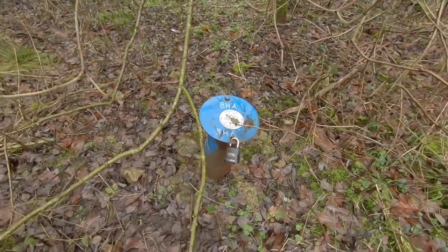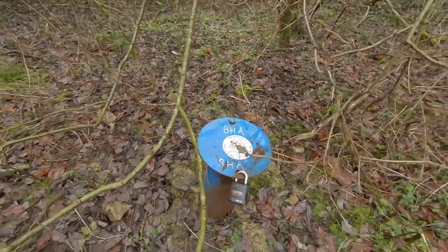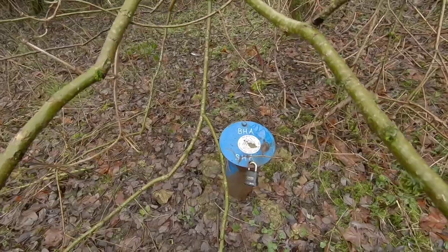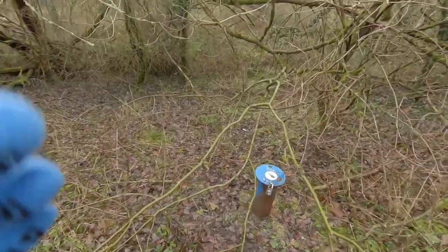There's loads of these blue things around. They look like holes locked up. Not sure what they are. It says observation monitoring. Something to do with the landfill, I assume. There's loads. Huge manhole covers as well, everywhere.